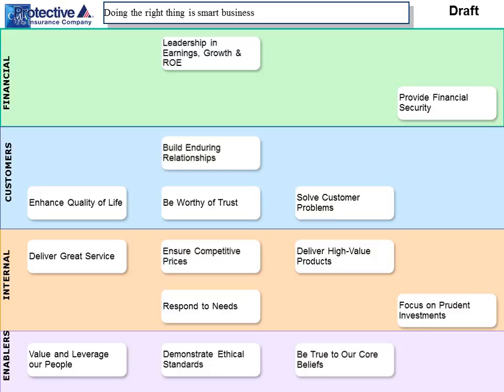Now, the second step is to begin drawing the cause and effect arrows. So in this case, I think there are two core things we need to do to establish leadership and earnings growth in ROE. And that is, we have to keep building on our enduring relationships, and we have to provide financial security for the stakeholders and customers. So how do we build enduring relationships? Well, for this company, there are three things we need to do. We need to enhance the quality of our customers' lives, and if we do that, that will help build our relationships. We need to be worthy of their trust, and we have to help solve their problems. And all three things combine to help build those enduring relationships, which in turn helps us create that leadership and earnings growth in ROE.